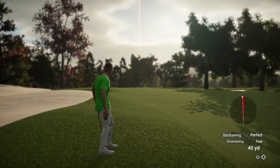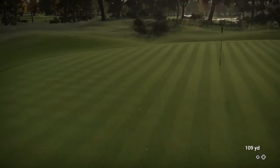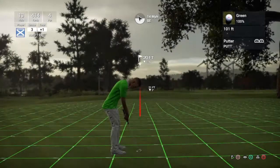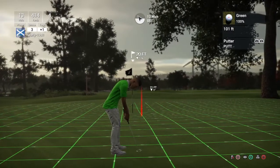There is another fast. So wow, here's me saying that I've had no real issues with my tempo. Do have a birdie opportunity though, albeit probably about 18 feet, 20 feet. So 20 feet, 1 inch down, breaking to the left.